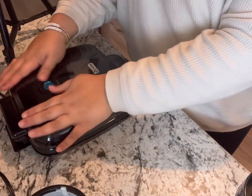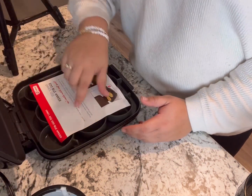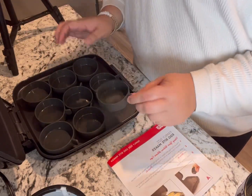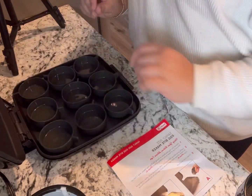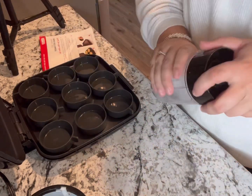Okay, so I haven't used this yet. This is the little Dash egg bite mold. This is the family size one. It just looks like a little griddle kind of. Then it comes with nine of these little silicone cups. You just arrange them. So I'm gonna make this how I would normally make my egg bites and go from there.